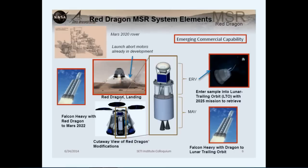Okay, and as Andy mentioned, the potential exists for this to interface with the 2020 rover. Currently, it is not planned that this rover would interface with a scheme like this, but there are a lot of people on the rover team who are interested in studying it, so that's a possibility that could be out there.